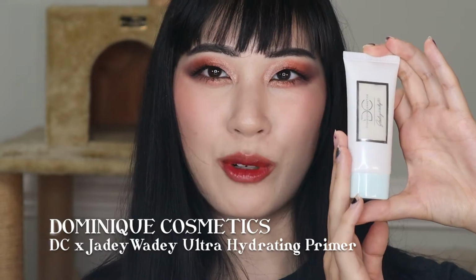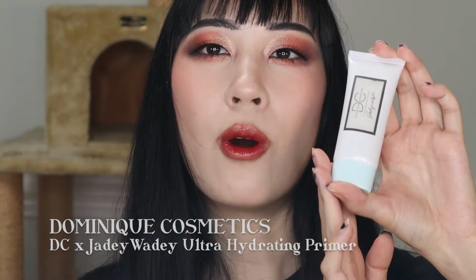Next is this primer, which you can't actually get anymore. It's not on her website anymore. This is her collaboration with JadeyWadey, and there's also a kind of spray that went along with this. This is so hydrating, and what I love the most about it is when you first squirt it out of the bottle, it looks like a standard cream, but when you start rubbing it between your fingers and rubbing it into your face, it becomes watery. It feels just absolutely amazing on the skin, and I love how it feels.